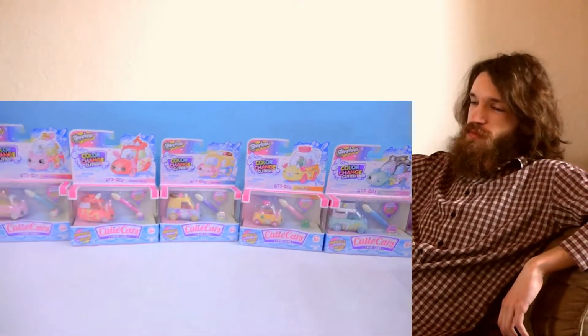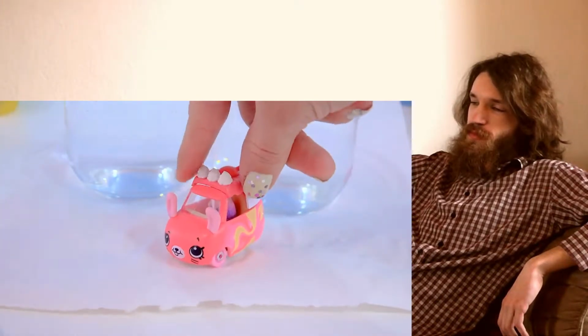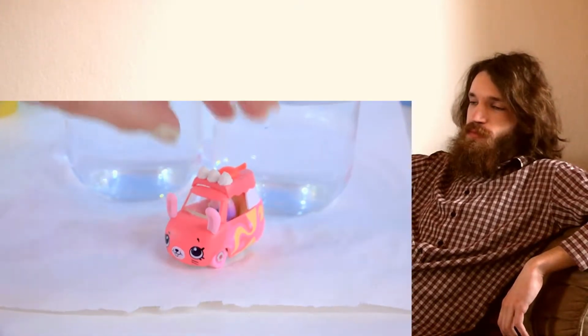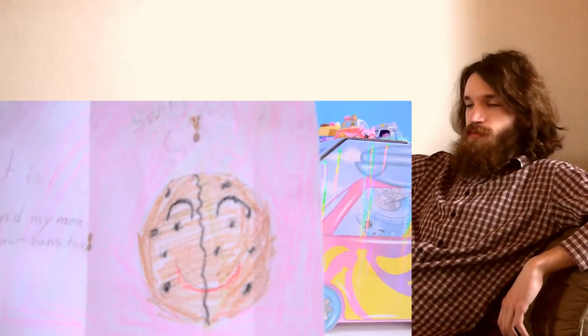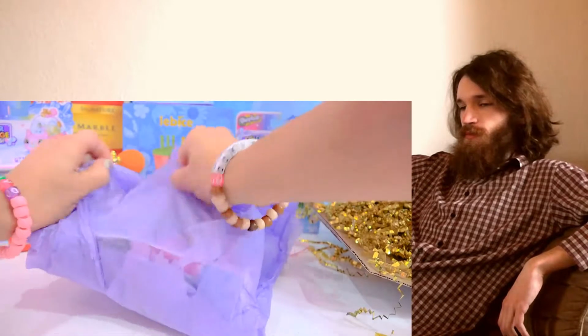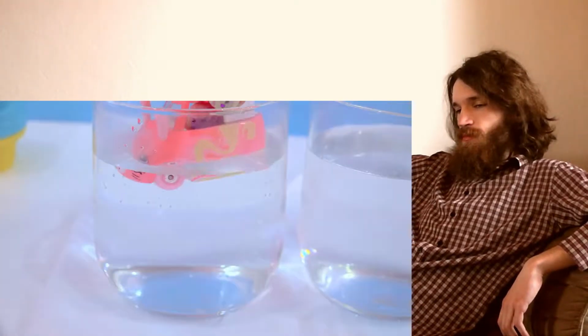Wait a minute, it looks like... Now we're gonna check out all of these color-changing cutie cars! Ooh, actually, this cutie car is pretty sweet. Here we've got our little cake, our little marble motor on the side. Is Zara one of your fans, too? And you actually drew a cookie that's broken. This is that you should take pictures of. This cake is. Take a dip in the hot water.